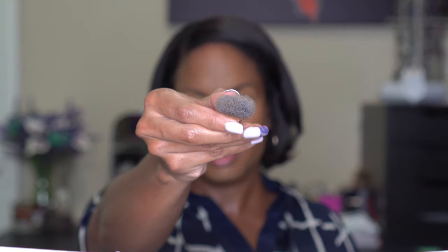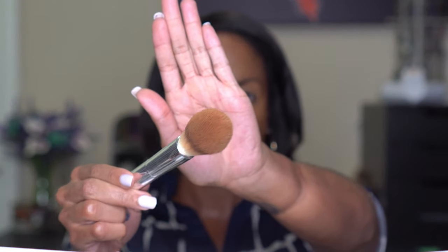And I take a brush. You can either use one that is a little more tapered, like this one, or you can use a powder brush that has a dome on it like this one. It just depends on how precise you want it. This, I'm not doing really precise, so I'm going to use the bigger brush.